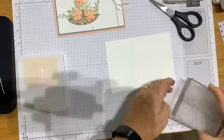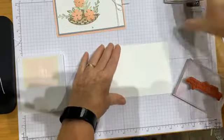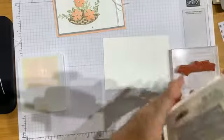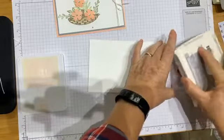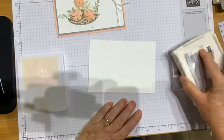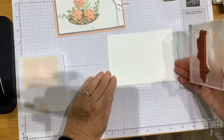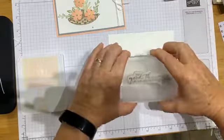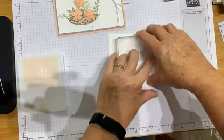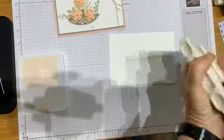Just grab a quick block, whichever one I've got. It's fun, isn't it? Ink up that stamp. Sorry if I'm making the camera shake there. Good things in life are better with you. That's such a lovely font. Love that.